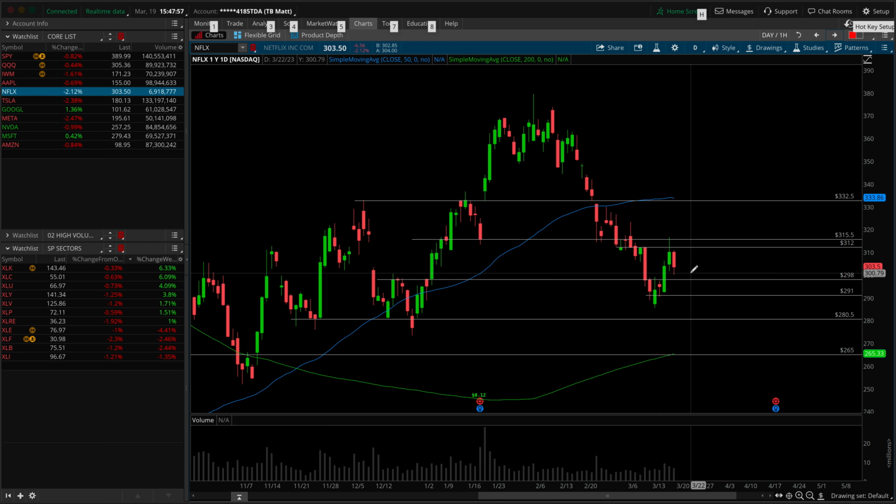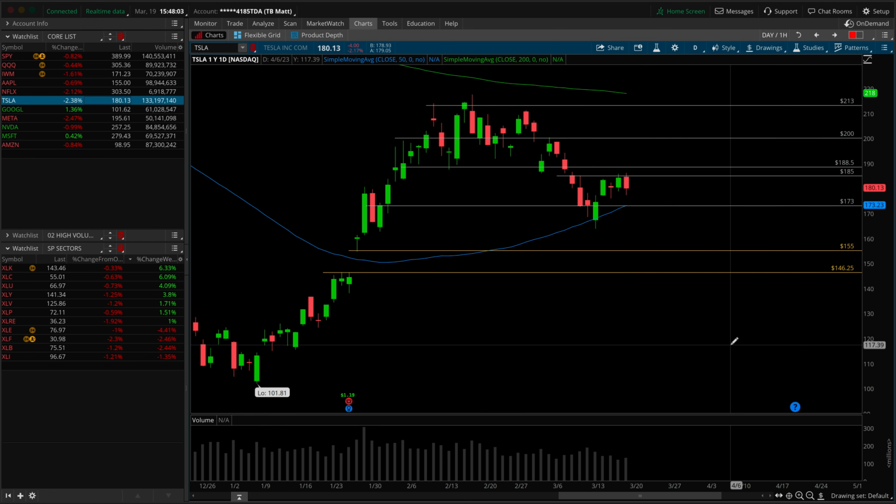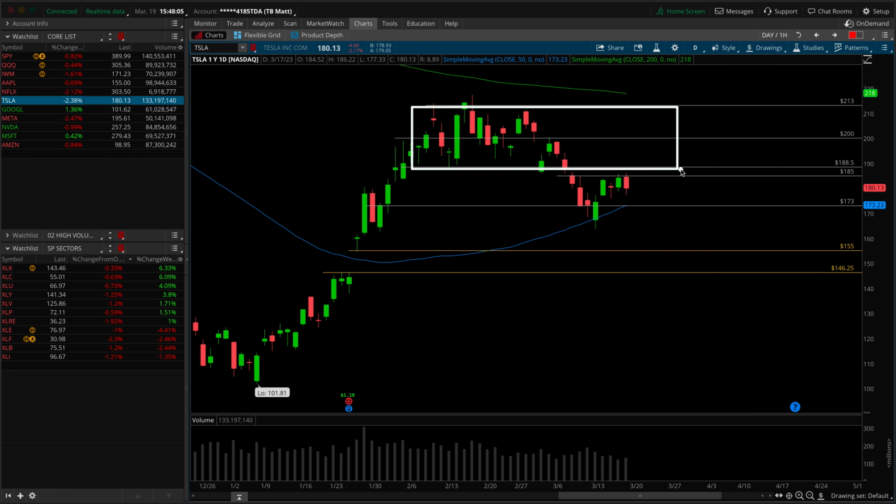I will change my tone if Netflix finds a higher low above this zone in here. Next up is Tesla. Extremely interesting chart still, noting that this balance overhead is continuing to give us rejections. Technically, we undercut the Thursday low on Friday's session. We overcut the high, right? So an outside bar, but a closure inside of this balance range.